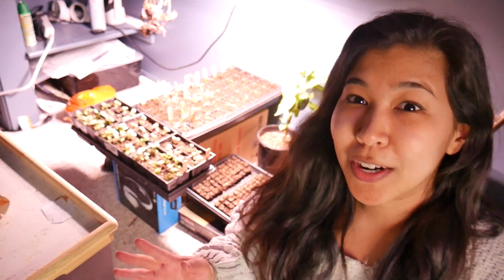Some things that I still want to get started quite soon is gomphrena. I have bupleurum. I still have those kohlrabi seeds that I've been wanting to sow.